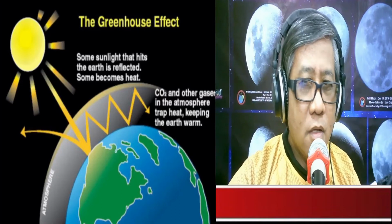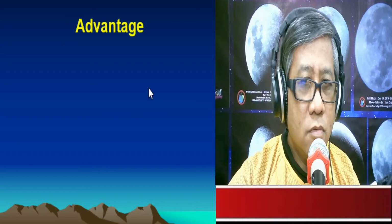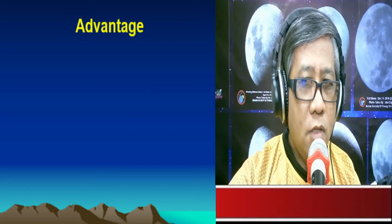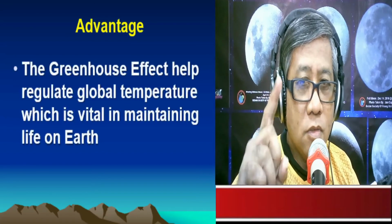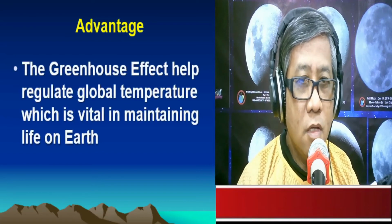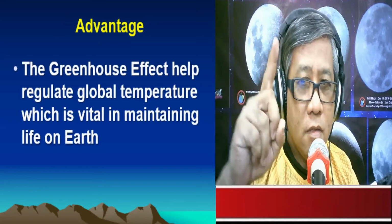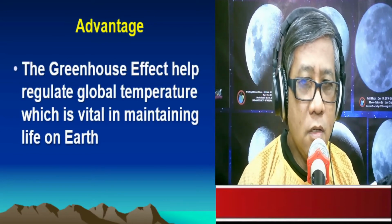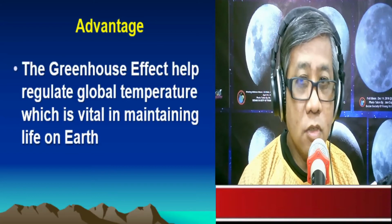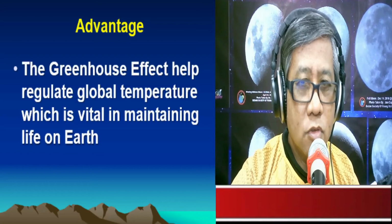Okay? Now, there are advantages and disadvantages of the greenhouse effect. One advantage is that the greenhouse effect helps regulate global temperature, which is vital in the maintenance of life on Earth. So, in a way, the greenhouse effect is beneficial because it regulates global temperature.